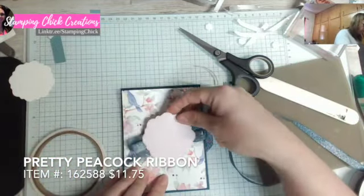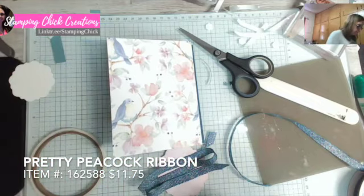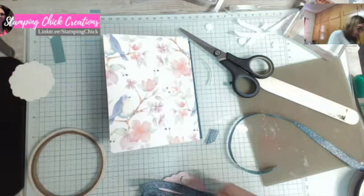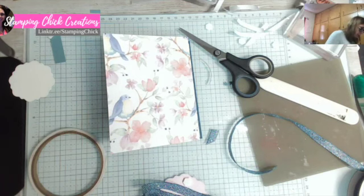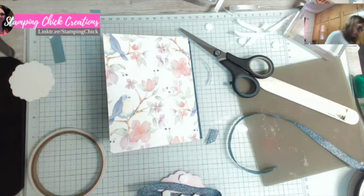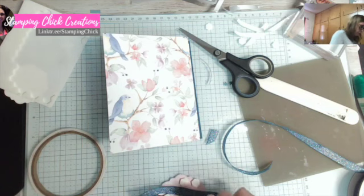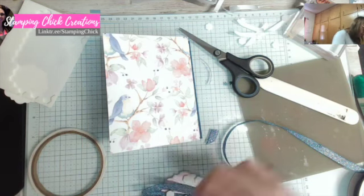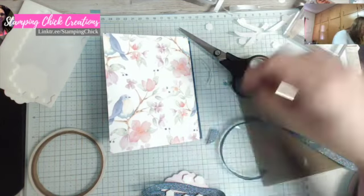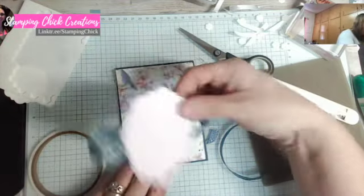So then what I'm going to do is I'm going to put some dimensionals on here. You can tell I love my dimensionals, right? I'll maybe go a little heavy on the dimensionals, just because I want to make sure this really sticks. I would never normally put this many dimensionals down. That's a little excessive. But because of the ribbon, I want to make sure that it stays, right? Did I get them all? Okay, here we go.